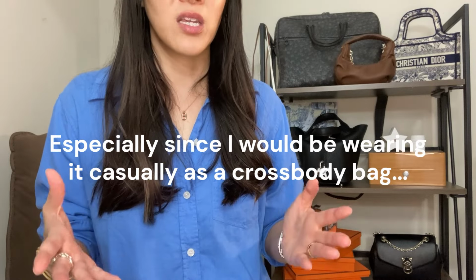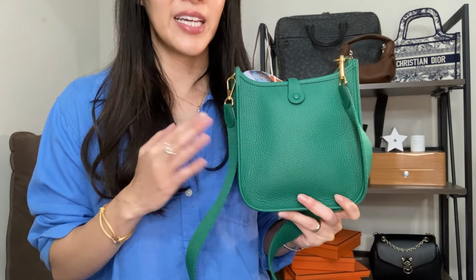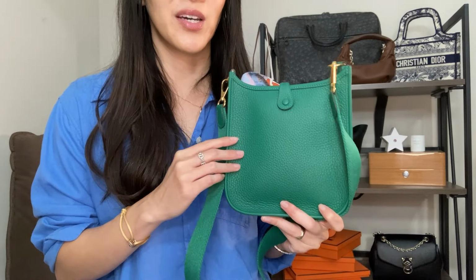And that was when he was like, you know what? I might have something else in one of my favorite Hermes colors. Let me see if it's still available in the back. And that was when he brought out this stunning mini Evelyne in Very Vertigo with gold hardware.